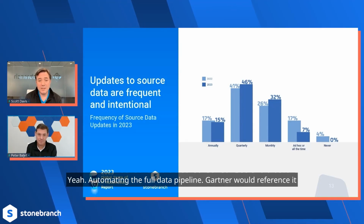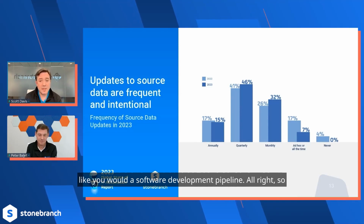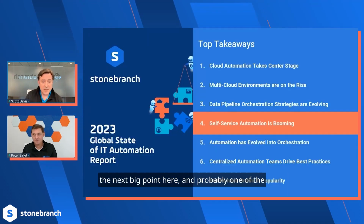Yeah, automating the full data pipeline. Gartner would reference it as DataOps, right? Mhm. And DataOps is treating your data pipeline just like you would a software development pipeline. Yeah. Mhm. All right.